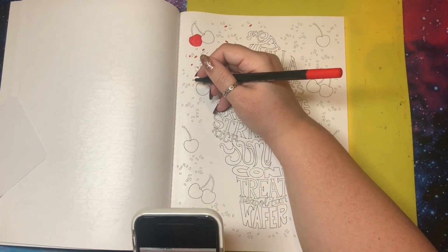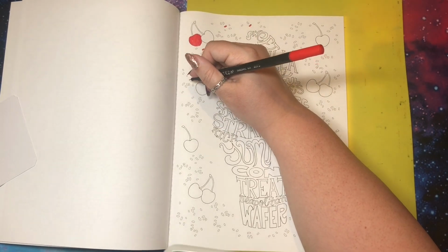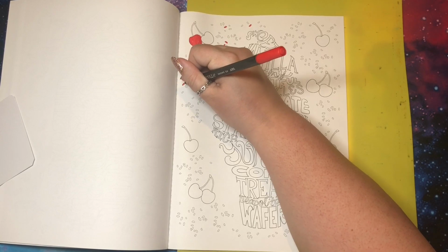Also, I put my thumb in the picture over some of the sprinkles, so we're gonna have to wing it a little bit. The authenticity here, it's over.